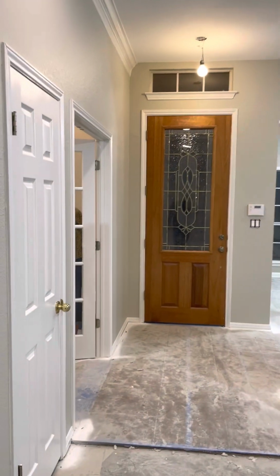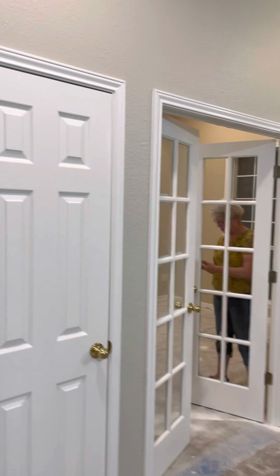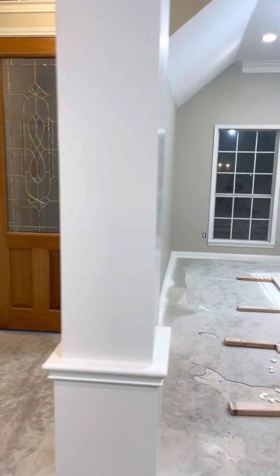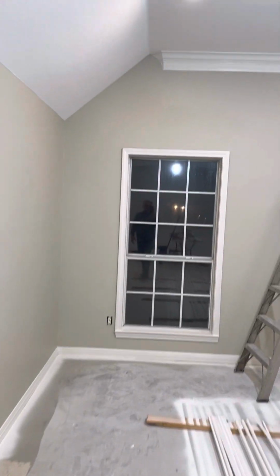All right, kids, paint update. Okay, we're going. Ismael's been in the house, coating stuff. I love this color.